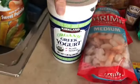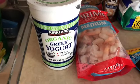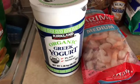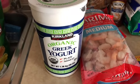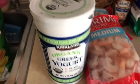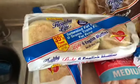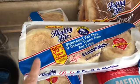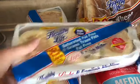I'm gonna try this organic Greek yogurt here. I've not tried the Kirkland brand yet, but again, I wanted to make that candy apple salad, so I just went ahead and picked up a large container while I was at Costco. I found the Healthy Life English muffins this week. I'm super excited about those because those are only 2 smart points, so I'm gonna make up some breakfast sandwiches with those.